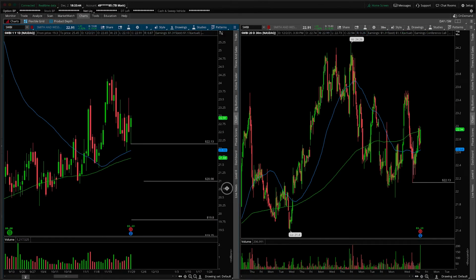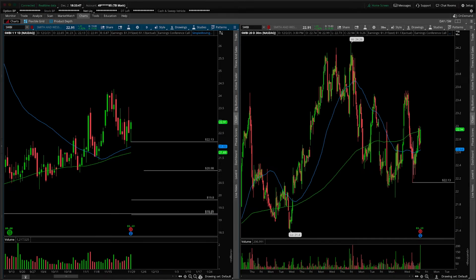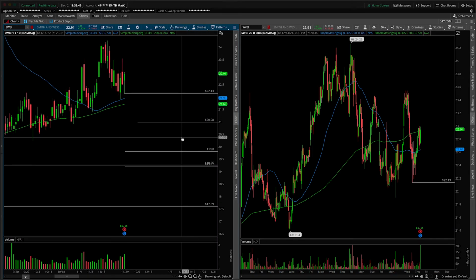So it's really going to come down to, do we get the gap and go or the gap and trap tomorrow morning? You now have the framework to trade both scenarios and you know what to be watching out for.